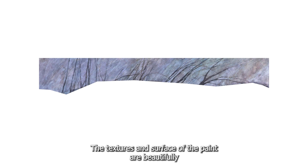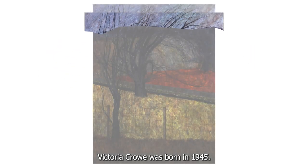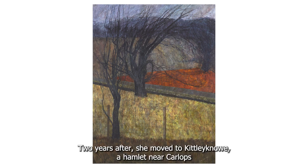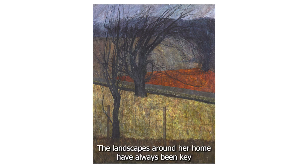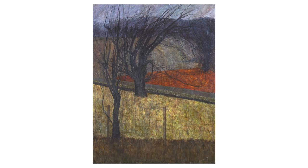The textures and surface of the paint are beautifully worked and varied across the image. Victoria Crowe was born in 1945. She moved to Scotland in 1968 when she joined the teaching staff of Edinburgh College of Art. Two years after she moved to Kitlinow, a hamlet near Carlops, near the Pentland Hills. The landscapes around her home have always been key elements in her works and as backgrounds to her portraits. This piece reminds us of the beauty of winter trees and their patterns against sky and land.